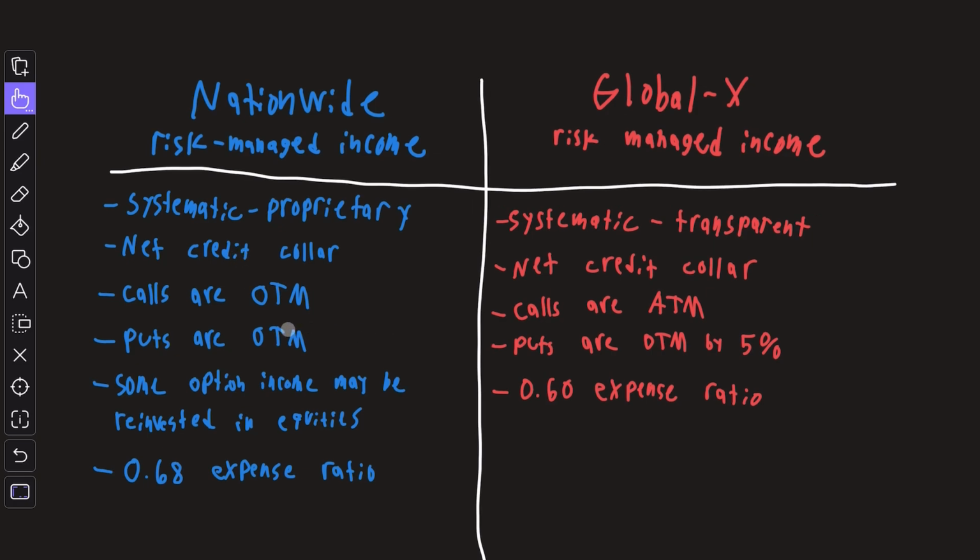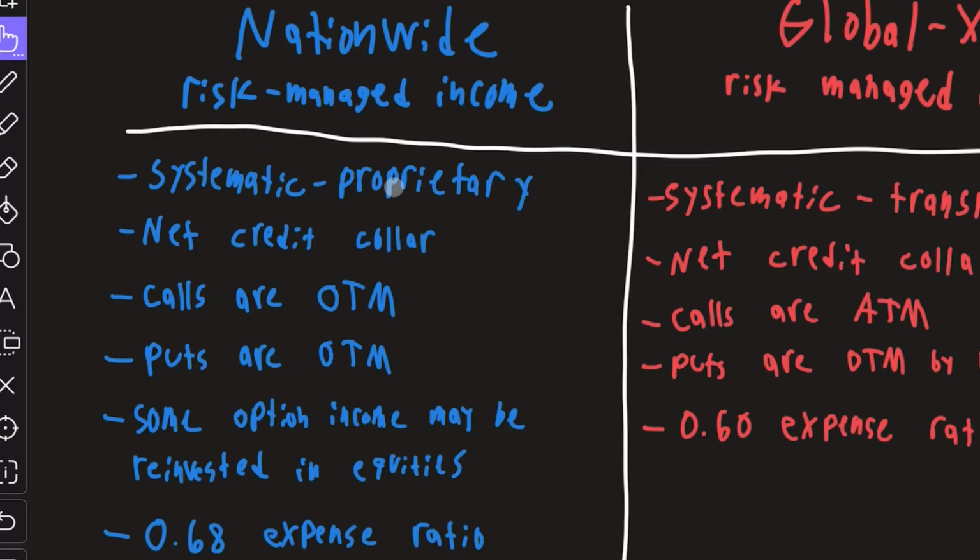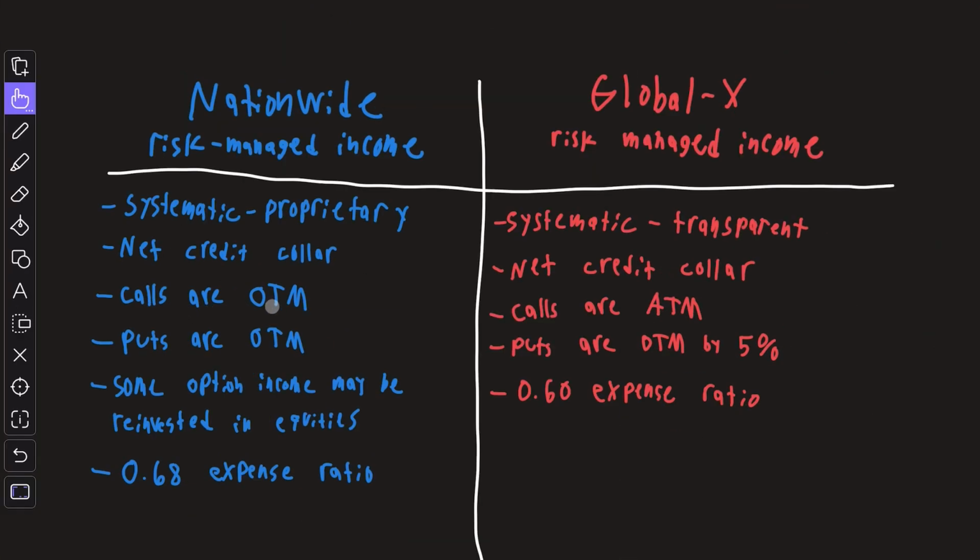And the two major components of this collar strategy are put options and call options. With Nationwide, we know that the call options and the put options are somewhere out of the money. Now, having its call options out of the money does give you room for some price appreciation, and we're going to talk more about that in a second. But when it comes to GlobalX, we know that the call options are at the money and the put options are 5% out of the money.